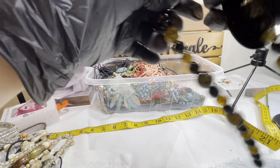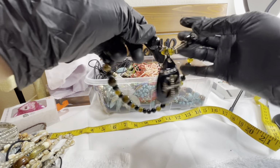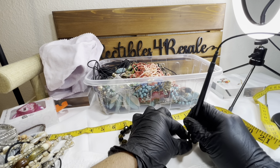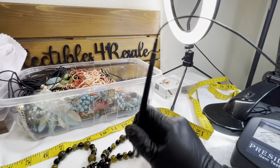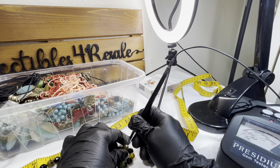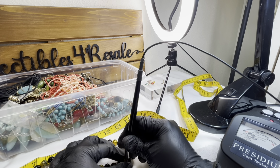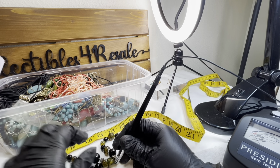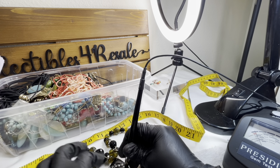It feels okay, but it looks like that stretch is loose. I want to check one of these just to see. Okay, so I'm going to show you the Presidium. So right now it's on. No, it's not reading anything. And so I'm going to do the green stone. So yeah, those are coming up glass. And the pendant too. Okay.